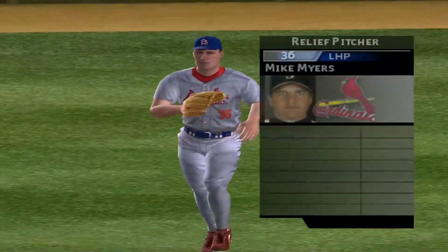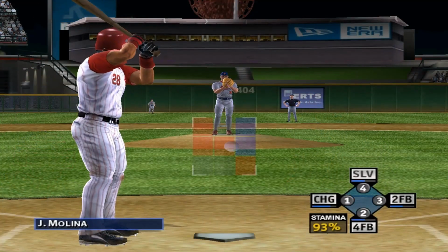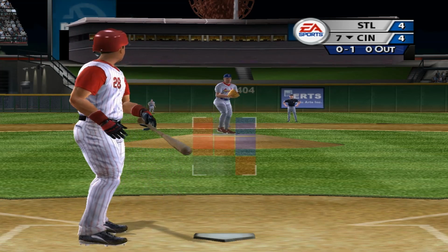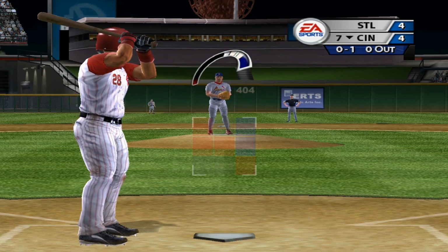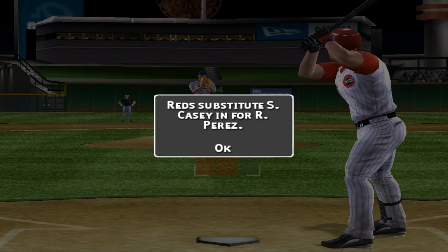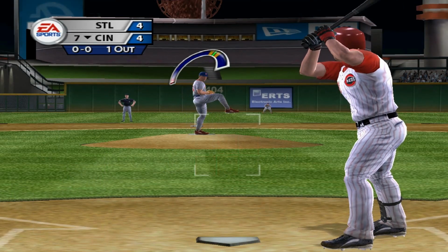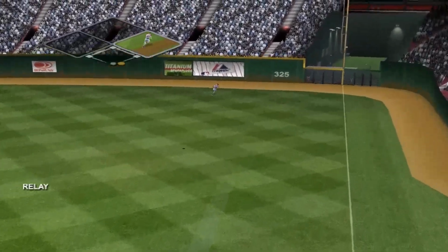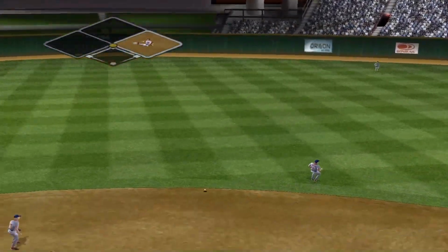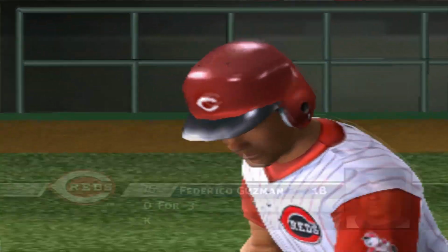They're setting up a lefty to face the righty. Up next, Jose Molina. Line drive right to the third baseman. Casey takes his turn at bat. The fielder is retreating. It's off the wall. A double. Kipe, the pitcher did not make his pitch, and the batter just rips it. He deserves to get a hit on that.